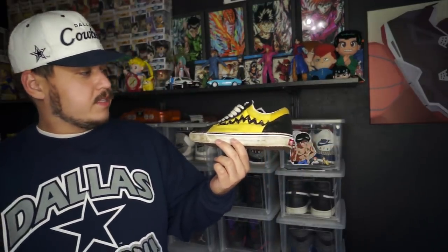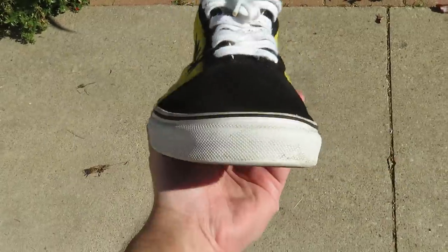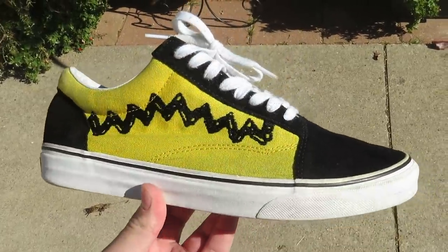And the last thing I got from him, a little beat up, a little dirty, but I'm gonna clean them up, and I'm probably just gonna end up keeping these and beating them up anyway. And that is a pair of the Charlie Brown Old Schools right here by Vans. I don't know if you guys remember, but I used to own this pair and I ended up getting rid of them, and I kind of regret it after that.